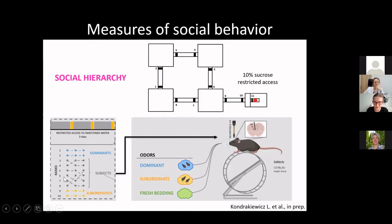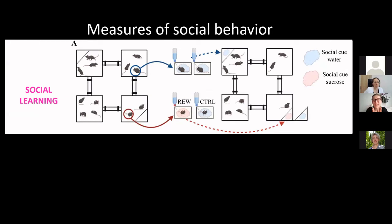So those are the guys from the middle of the social hierarchy, and in them, the recordings are being done because we are interested in how dominant versus submissive status is being encoded by the activity of those neurons during the presentations of those smells. So you see already that Eco-HAB behavioral testing can be very well combined with advanced methods of testing neuronal activity. Another thing that we are routinely testing in Eco-HAB is social learning.